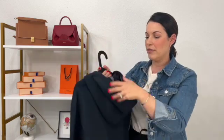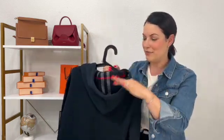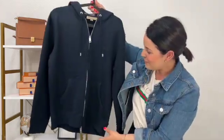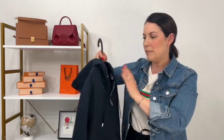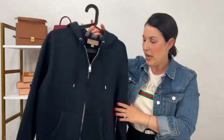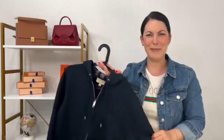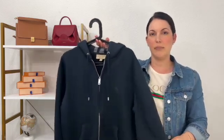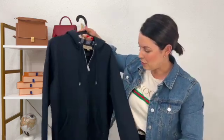And then you have the Burberry detail on the hood, which I felt was really, really cute. It's very understated. So this was a piece that he decided to add, and he did go for a medium, and for him, it fits perfect. Now, the tag is not on it because I think he did wear it on the trip, if I'm not mistaken. But we did pay 225 euros for this one, and I think the price was about 400. So we also saved a little bit there, which was really nice as well.